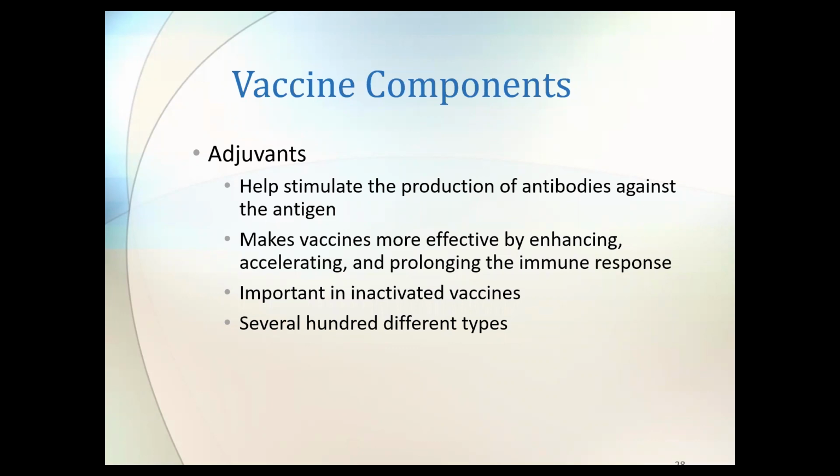I know Shingrix, the newer inactivated shingles vaccine that came out recently, uses one of the newer adjuvants, which is why it causes such an amazing immune response in people.